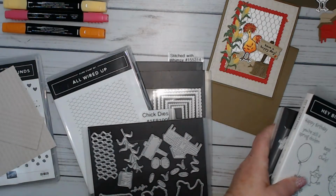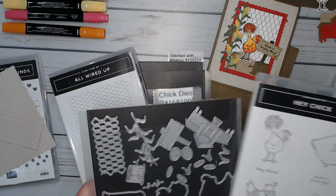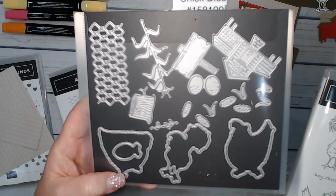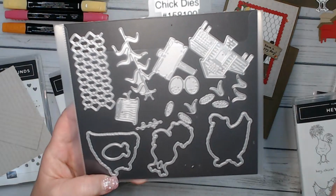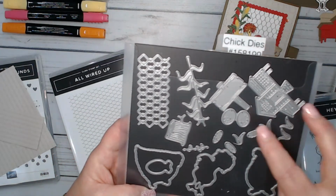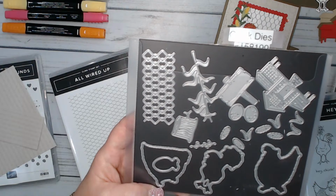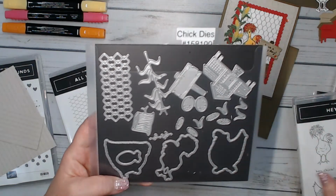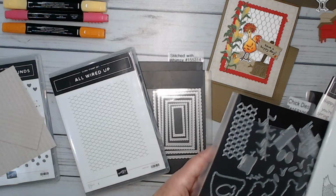Okay, and then for this one, the Hey Chick, look at these dies, and this is what we're using most of today. I even have some tips for the barn, even though I didn't use it. I have some tips I'm going to share with that and the sign, and a lot of tips to really wow your card a little more. But super simple tips.